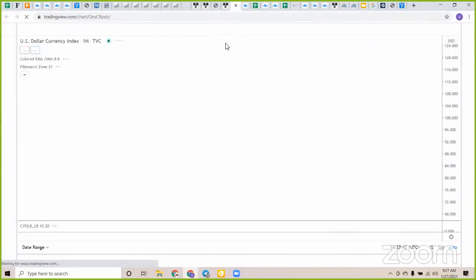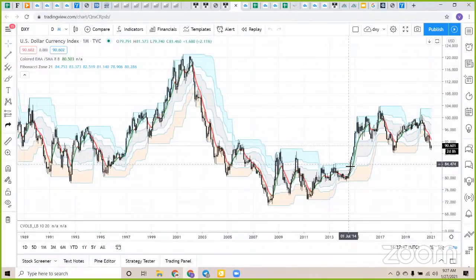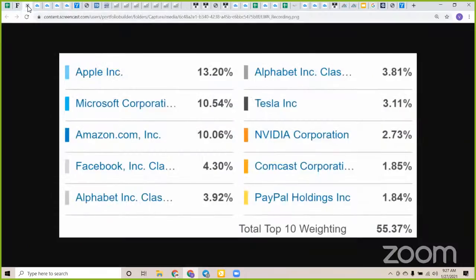Here's a look at the dollar compared to other currencies recently. It's just falling off a cliff. So you don't want to be in the dollar, you don't want to be in bonds. What we really want to do is focus on things that are scarce. Apple is actually becoming more scarce over time. They are buying back their own stock. That means they're reducing the number of shares available.